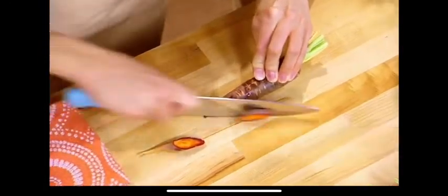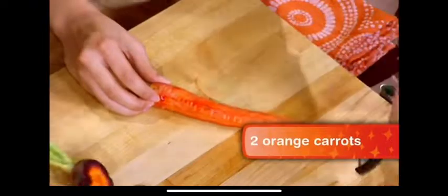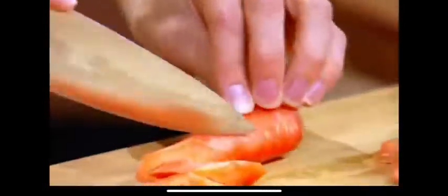Whoa, nice technique. I'll ribbon some. Look how cool the purple is against the orange. And the more colorful your veggies are, the healthier they are for you. Now I'll just have these cherry tomatoes. We can toss the veggies into the bowl.